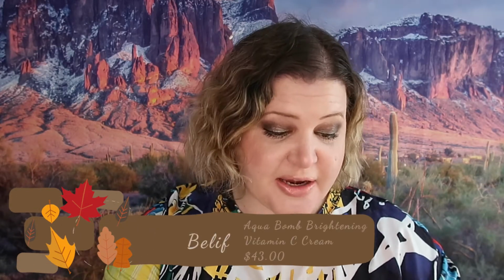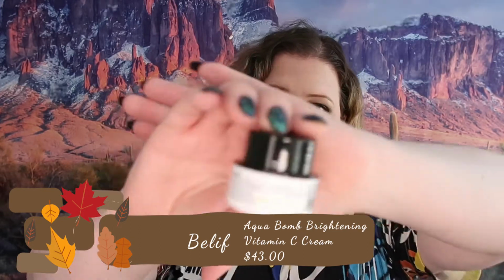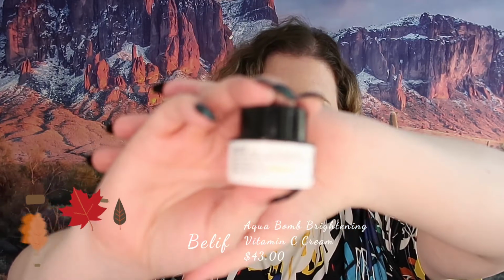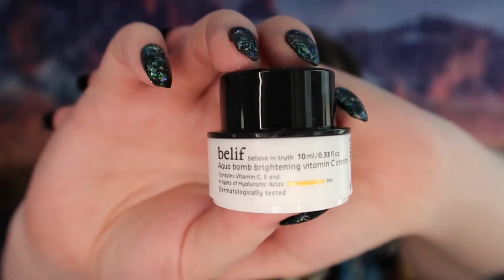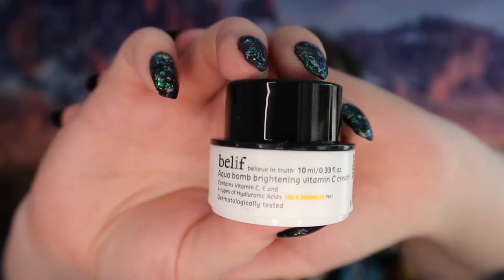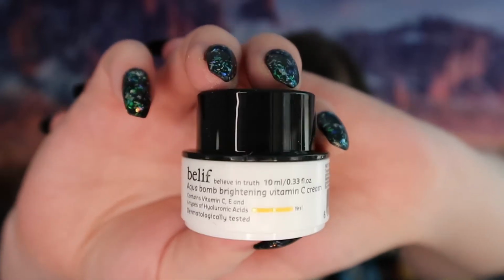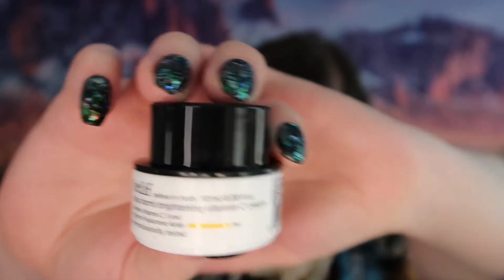Alright, the next product we have is Belif Aqua Bomb Brightening Vitamin C Cream. Now this looks like a deluxe sample size. I'm not going to try to figure out what the deluxe sample sizes are, because that involves math and I don't really want to do that. So if you were to purchase the full size, it would cost $43, and it's for 1.69 ounces. This here is only 0.33 ounces, so it is a drastic size difference, but this is enough for you to really decide if you like the product or not.